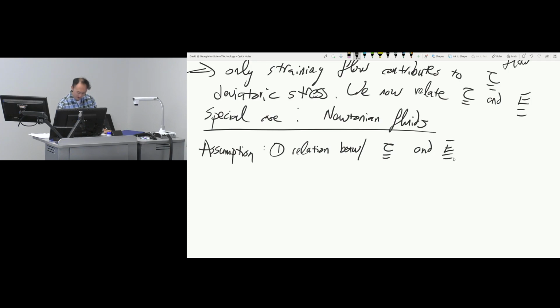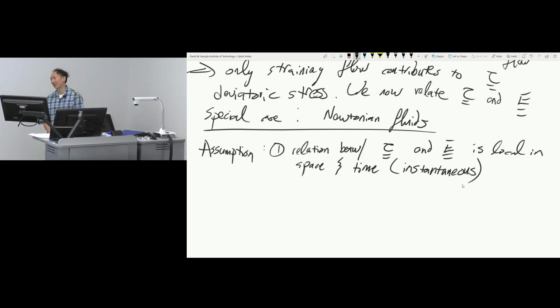The relationship between the stress and this strain rate is local in space and time. That's just a fancy word for instantaneous. Think of fluids that don't satisfy that: they have memory. Any household product you know that has memory is such a fluid, like edible products, like peanut butter. If you ever open a jar of peanut butter and say, oh, someone left some bread in here, or, oh, that's somebody's spoon, that was definitely not instantaneous. That was left probably weeks ago.